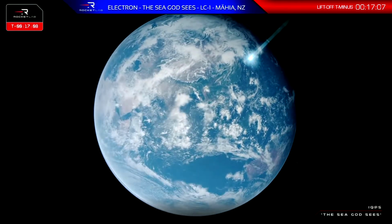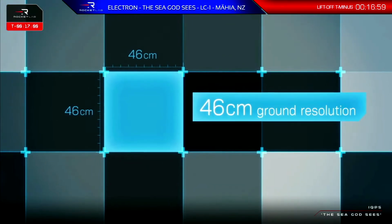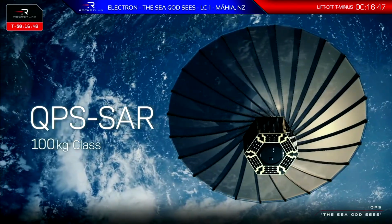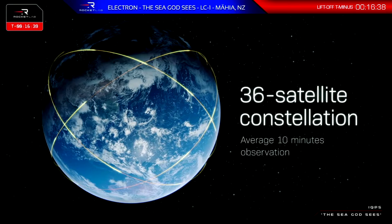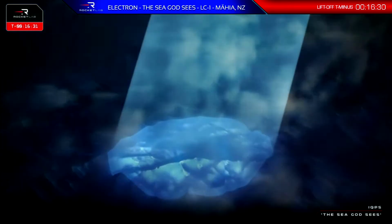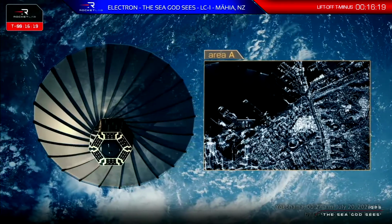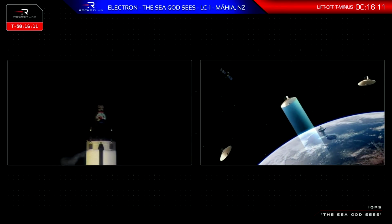QPS SAR project. The future begins in Kyushu. Maximum ground resolution of 46 centimeters. World-class image data enables observation of moving objects like cars and ships. QPS SAR, a 100-kilogram class small SAR satellite. A constellation of 36 satellites will observe almost every location on Earth every 10 minutes on average. Unlike optical satellites, radar satellites can observe even through clouds and in darkness. The satellite processes observation data into images on board and transmits only the necessary images to the ground, delivering SAR images quickly. Using inter-satellite communication, even faster delivery is possible, aiming for about 10 minutes after observation.